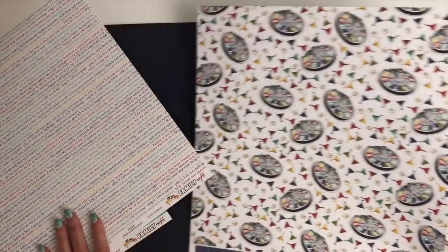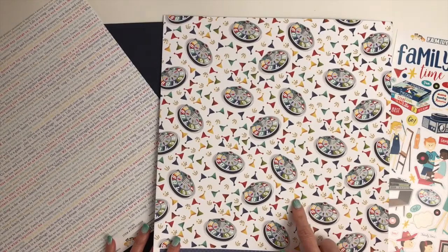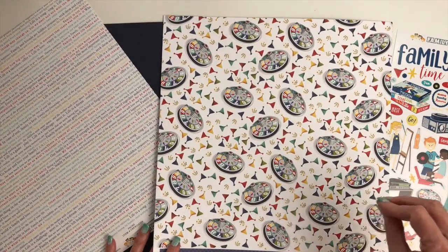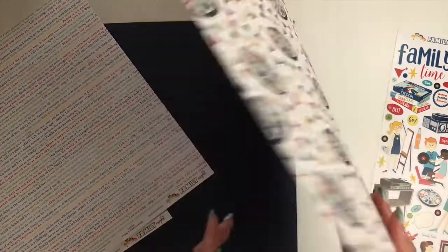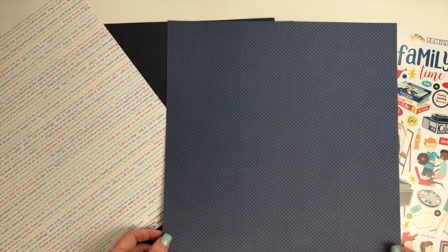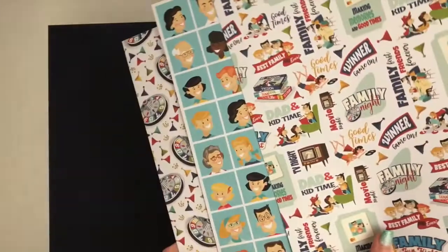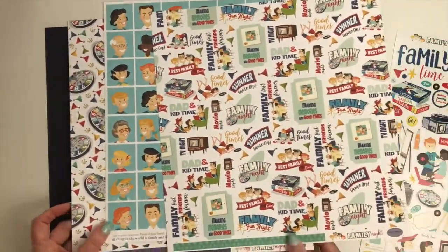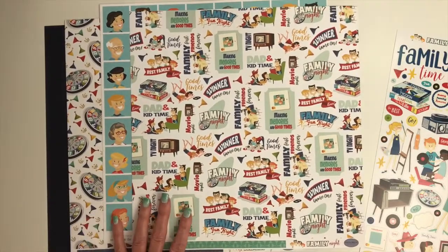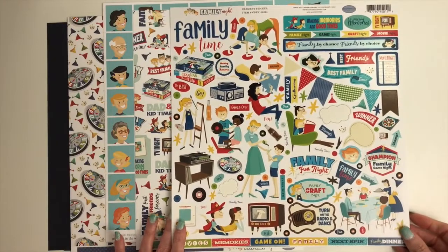Then we have this one that mimics the game of life. It has the little spinner and then the little markers and dice. The back is a 2-toned blue polka dot. This one is called Game On. Let's look at all of your pattern paper. And then your embellishments is the full 12 by 12 sticker sheet.